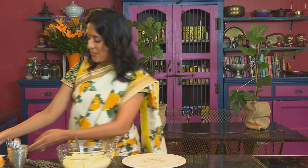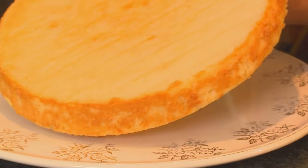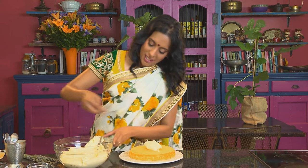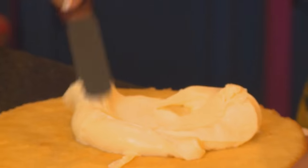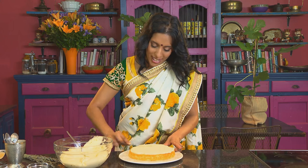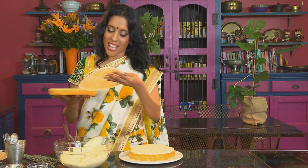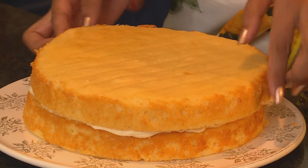The cakes are now cool. Putting the first one onto a cake plate. I've prepared some buttercream frosting. Scoop some of the frosting on top. You could also use fresh cream or mascarpone for this. Smooth that down. What I love about this cake is that you don't have to slice off the top. It's quite an even cake to assemble.